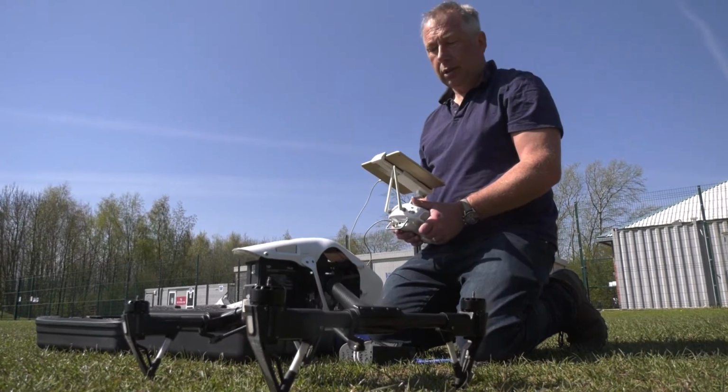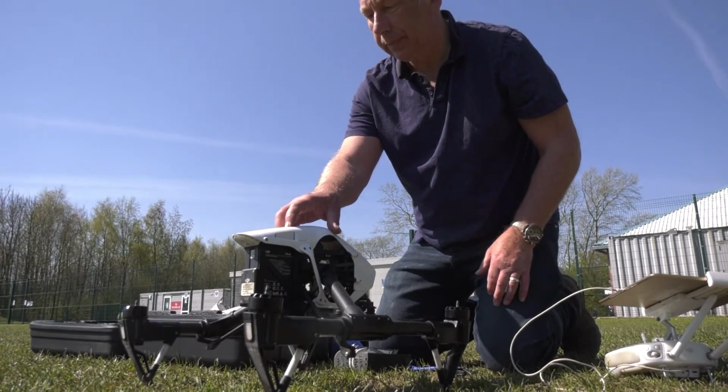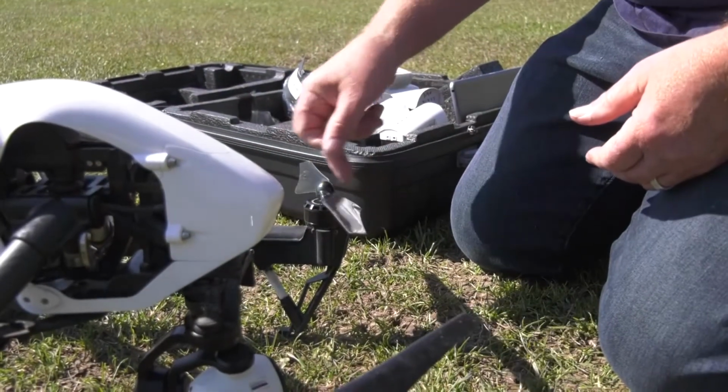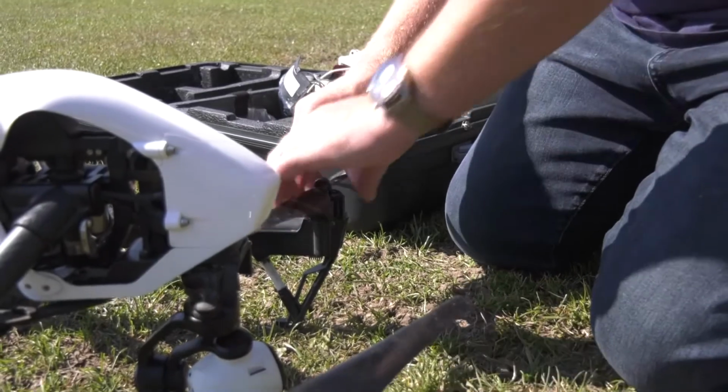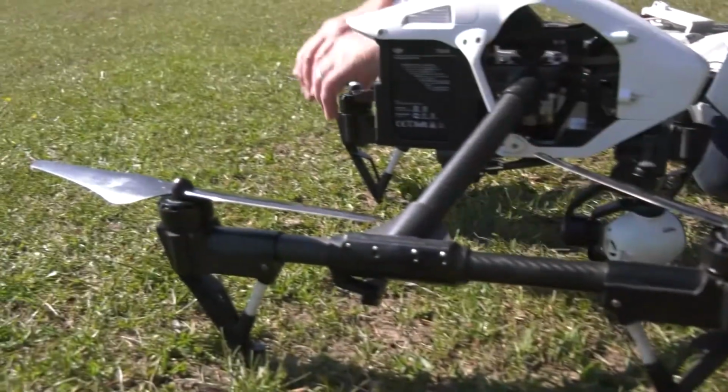It was my dad who first got me interested in photography. In the early 90s, I bought myself a Canon kit. That started my passion in taking photos. And I bought myself a drone, which then progressed me more into filming.